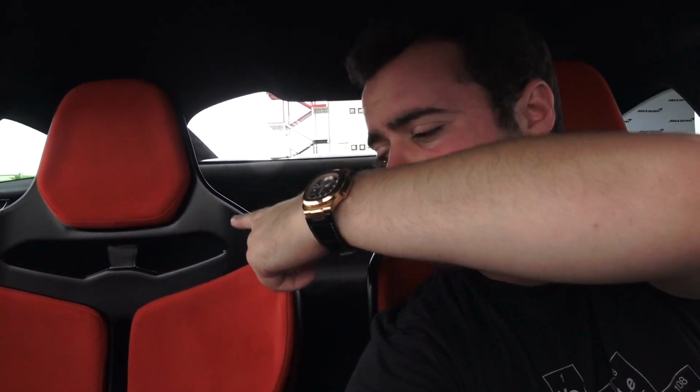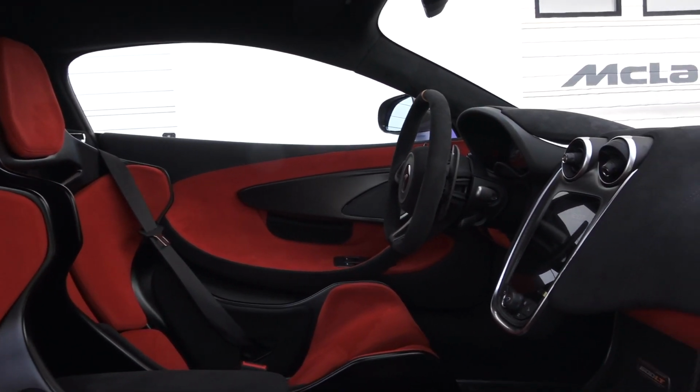Now you can get the carbon fiber buckets in multiple different colors. This is this beautiful burnt red that looks kind of like McLaren orange, but a little different. Now, if I were to get a gray color, I would totally go with this configuration in the interior.